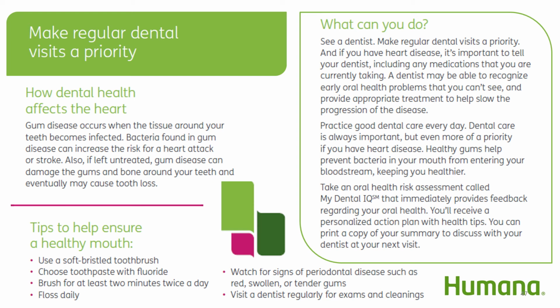Practice good dental care every day. Dental care is always important, but even more of a priority if you have heart disease. Healthy gums help prevent bacteria in your mouth from entering your bloodstream, keeping you healthier. You can take an oral health risk assessment called My Dental IQ that immediately provides feedback regarding your oral health. You'll receive a personalized action plan with health tips. You can print a copy of your summary and discuss this with your dentist at your next visit. This dental IQ quiz can be found at humana.com.